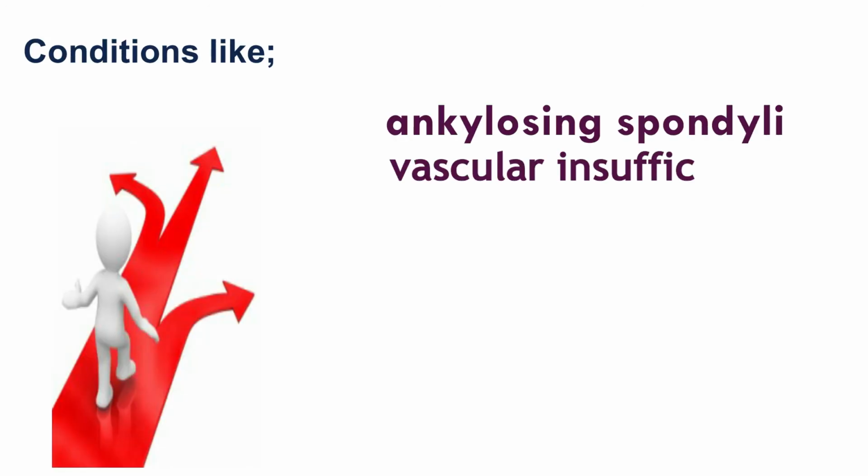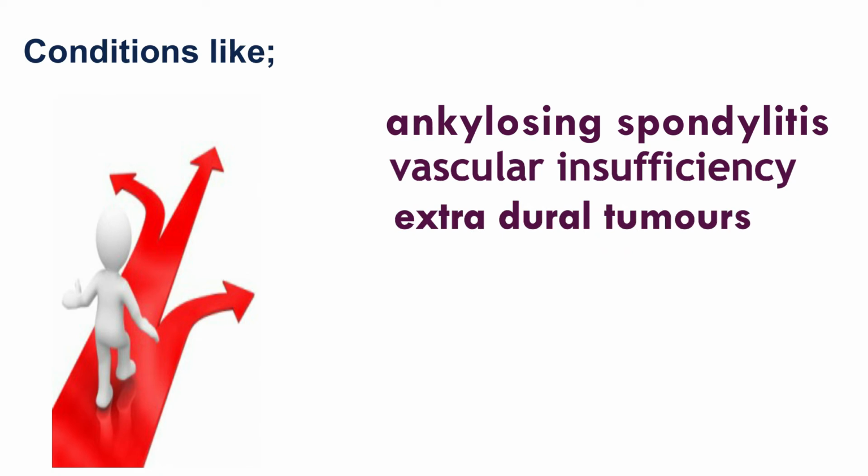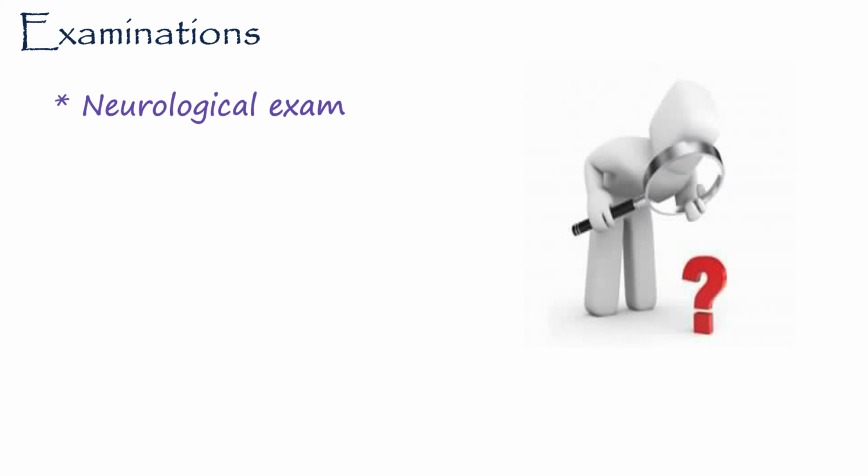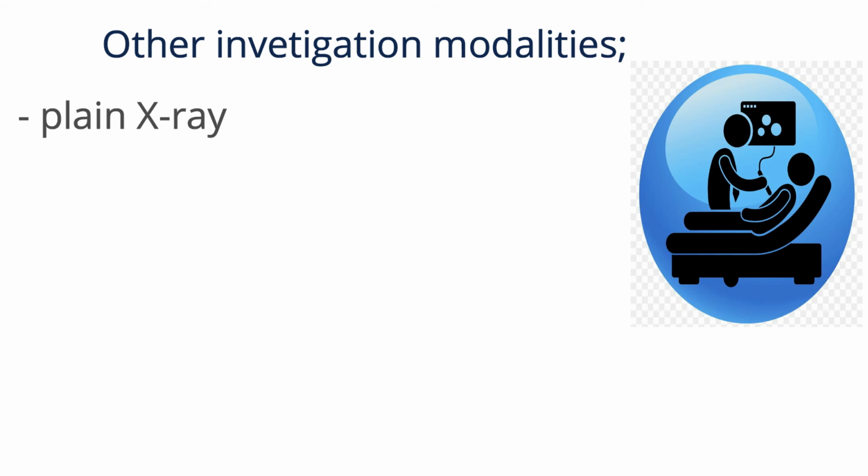Conditions like ankylosing spondylitis, vascular insufficiency, extradural tumors, and spinal tuberculosis mimic the clinical features of a prolapsed intervertebral disc. Examinations like a neurological exam and a straight leg raising test are key in diagnosing a prolapsed intervertebral disc, with other investigation modalities like a plain X-ray also used to diagnose this condition.